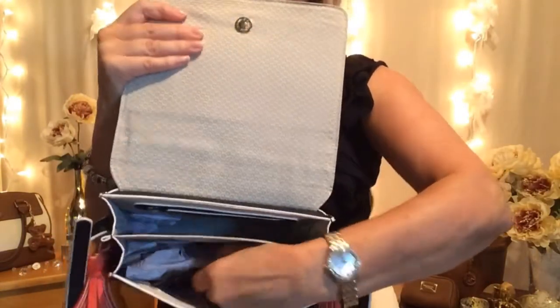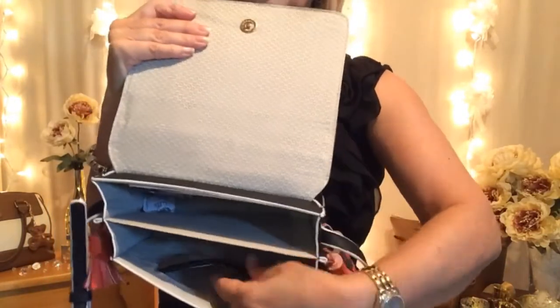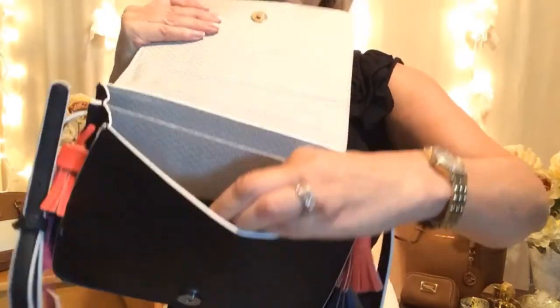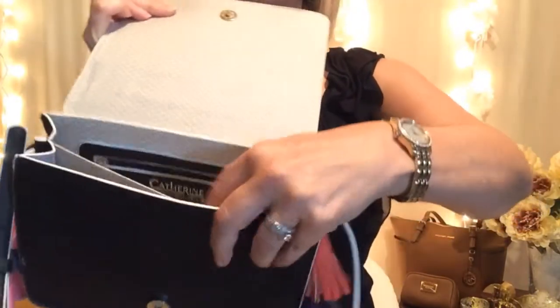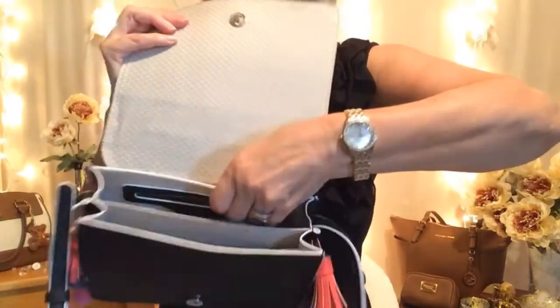Inside it has a pocket here, and this is all piped in. If you can see it, can't even see it. See, it is piped in the same material as the outside, which is like a vinyl. Then it has a center divider. Then here it has a zip at the back wall.